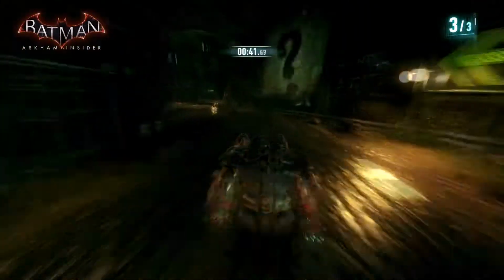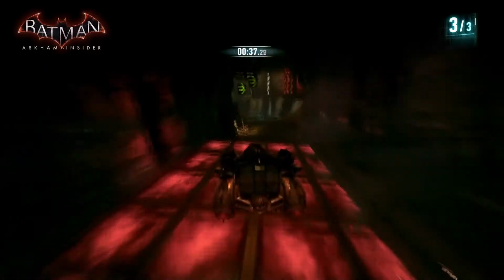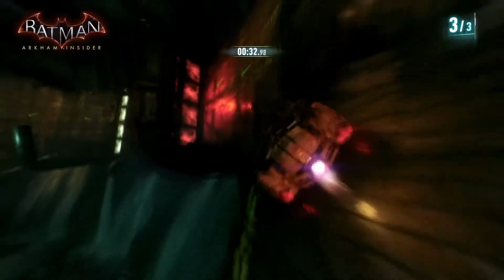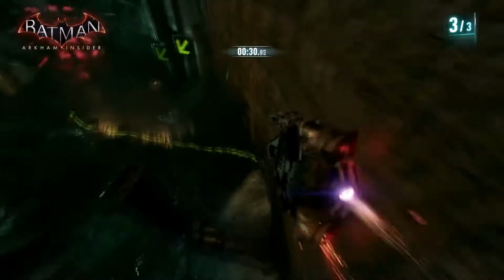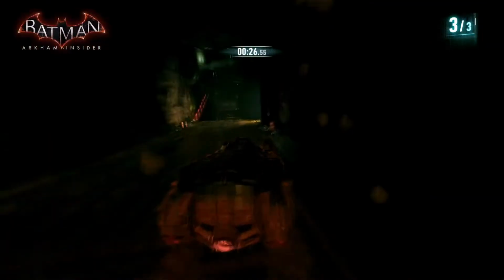And these challenges are getting more and more difficult with each lap, right? Yes, they change each lap, so the layout changes, more and more blocks become available for you to use. It's Riddler getting more and more sadistic with each lap, trying to take you out. Good work, Jody, sweet work.